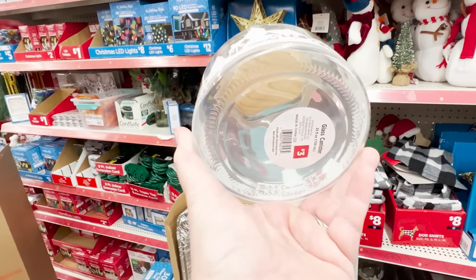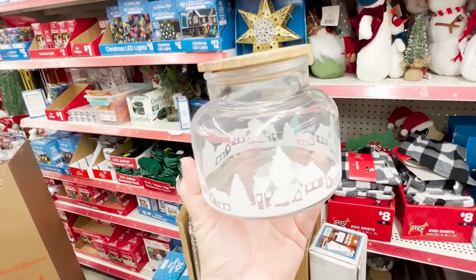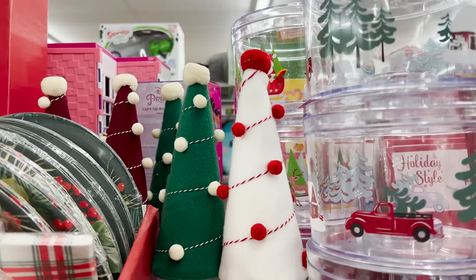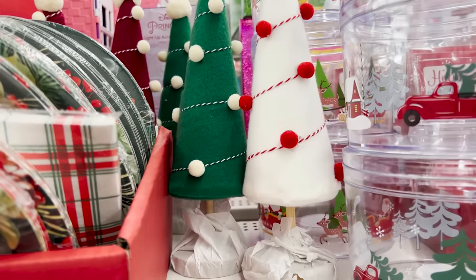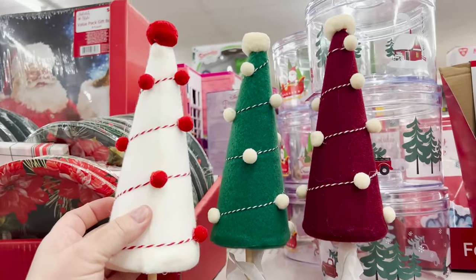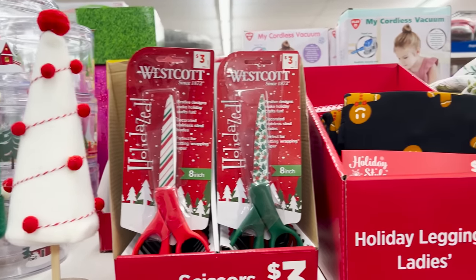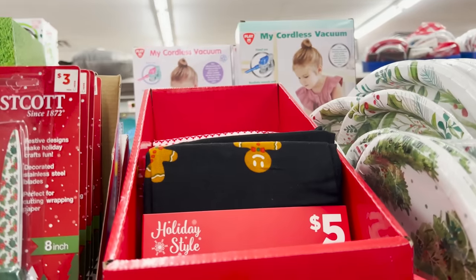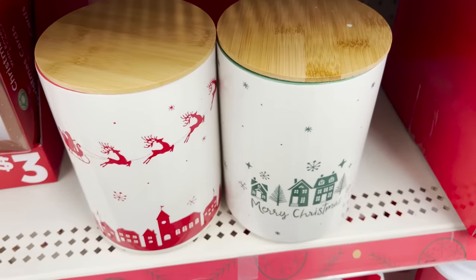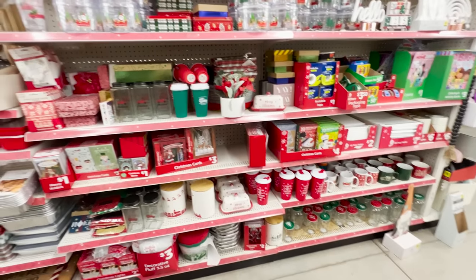And there's a few things in the kitchen area I wanted to point out. They have these canisters with a snow village on the bottom. Those are so pretty. They brought back the acrylic containers like you can find at the Dollar Tree. They're just putting stuff everywhere, so keep your eyes peeled when you go in. It was a mishmash. Obviously, it's the busiest time for retailers and they're having a hard time keeping up. But I want to show you guys a few things.